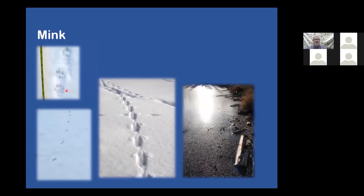Mink tracks, you see their toes show up pretty clearly. They're a weasel, so they bound and they leave this angle. As soon as the snow gets deep, they go to a two-by bound. This is a mink bounding through fresh, super powdery snow. And look at how short those bounds are, only like 6 inches long. So they're not designed to go through the deep snow. It was really struggling to get through that snow compared to over here on the hard snow. See how different those tracks are?